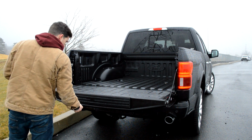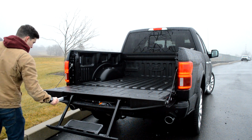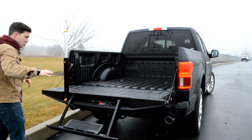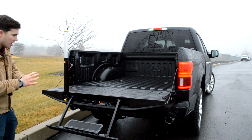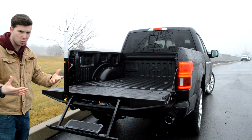And then if you tap right here, you get your fold-down step, and then you can pull this out and you actually have a handle. Genius idea on Ford's part. I think it's really cool how they've done this. I definitely think by far they have the coolest way to fold down the step.